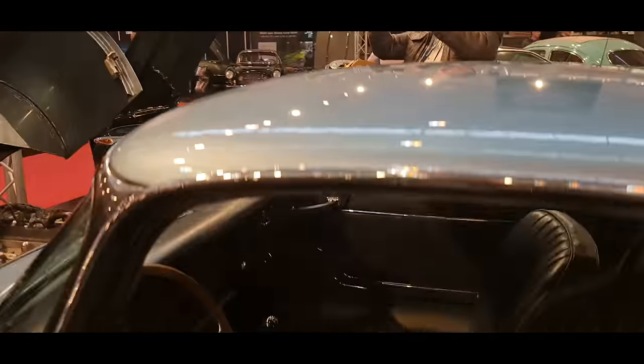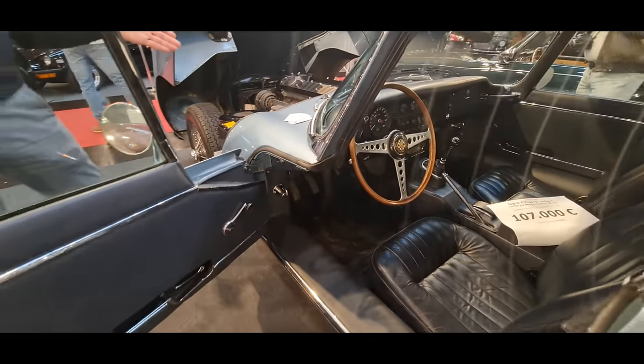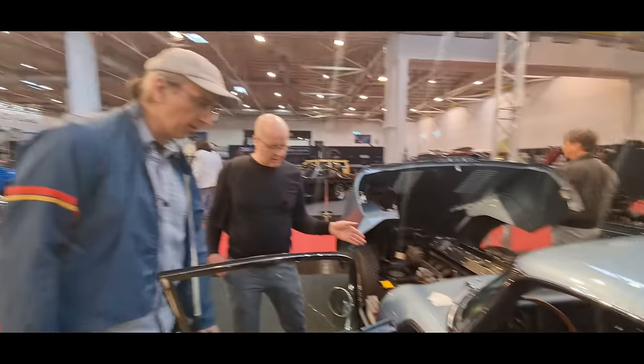So that seems to be original car. Good bones, really good bones.